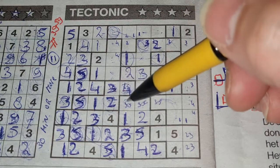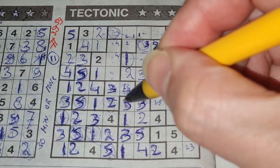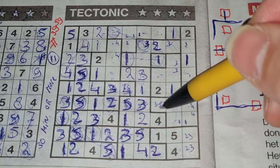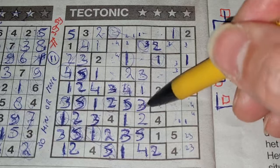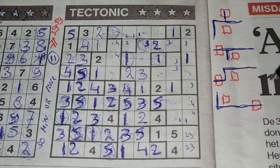Now we have a 3 there. So this box can't be 3 anymore. That box should be 3. And this box should be a 5. I've marked this box with 3 or a 5. Now we have a 3 there. So this box cannot be a 3 anymore. This box should be a 5.